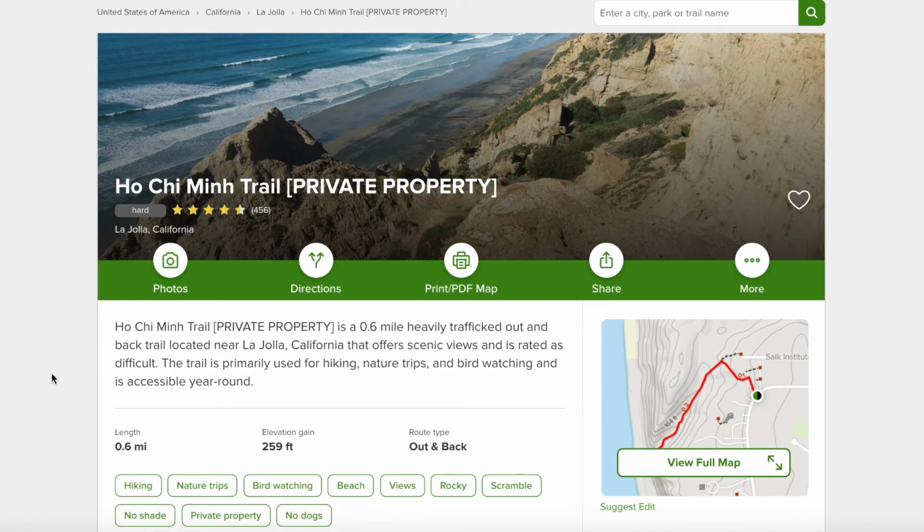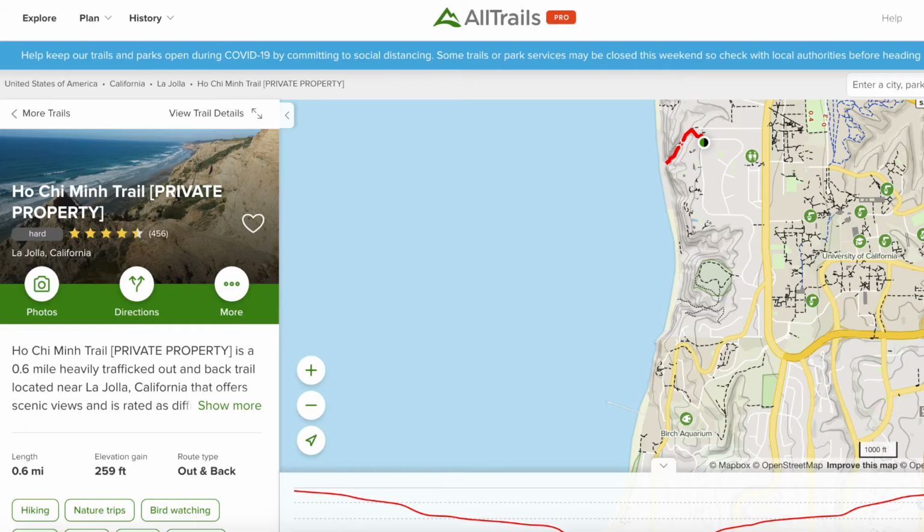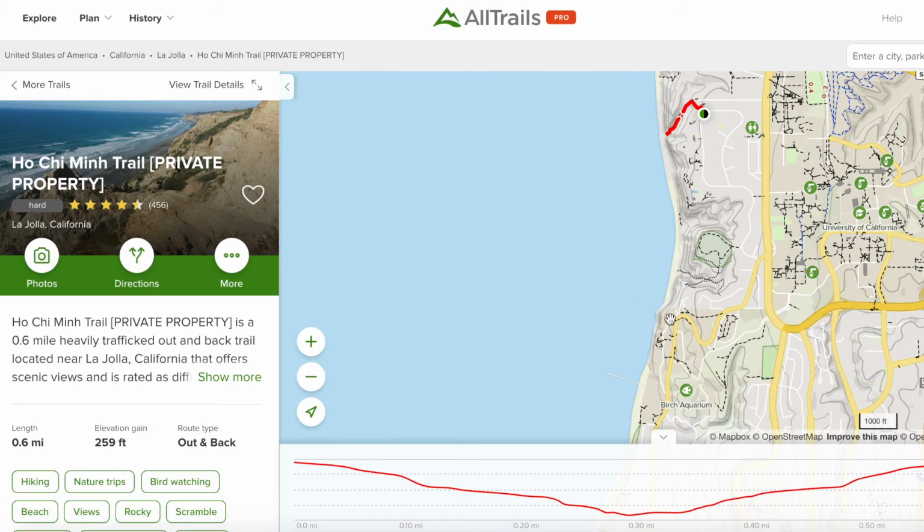Very short hike, very sketchy hike. So if you're adventurous and you want to check out this house, it's worth checking out the Chi Minh Trail. It is private property, so maybe I don't recommend that you check it out. Just know for informational purposes, it is there. Very sketchy way down, very quick way down, and you are very, very close to this house. You just end up on the north side of it.